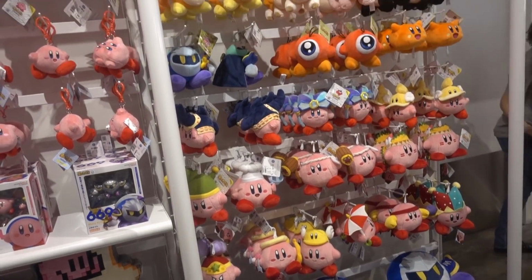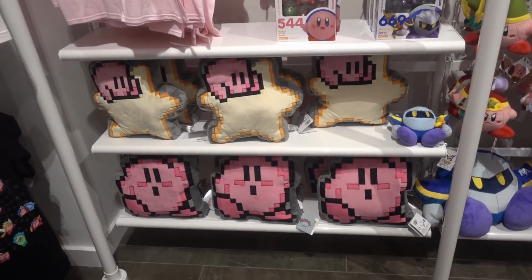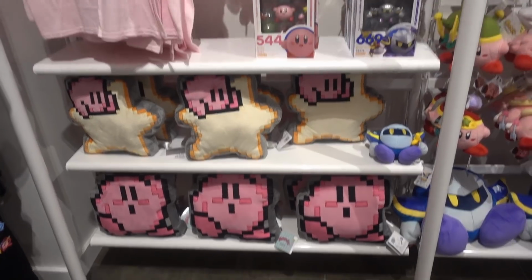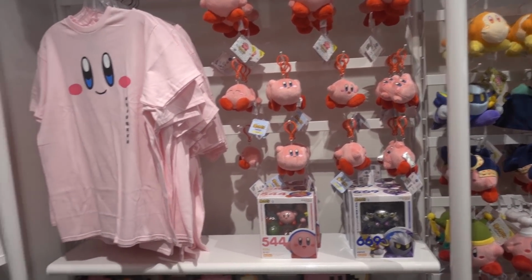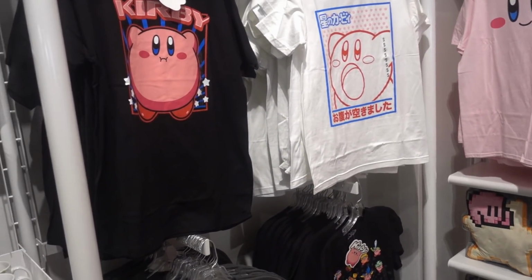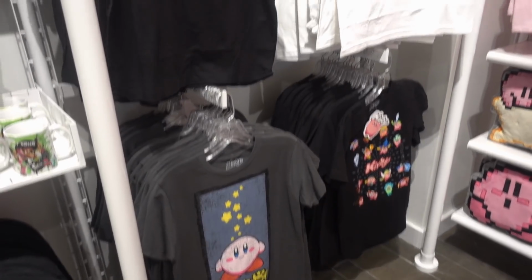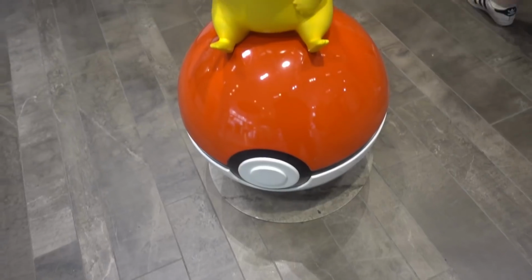Kirby, on the other hand, has a nice big section, and I'm very glad to see that. Oh, I love that throw pillow down below. The backpack, little clip-on. There's some really great Kirby shirts. I'm a little butthurt that they don't have 5X Kirby shirts because they really, really should. Because he's like the fat guy idol.